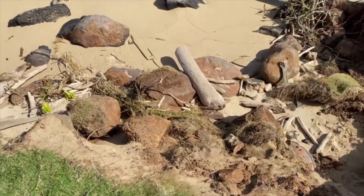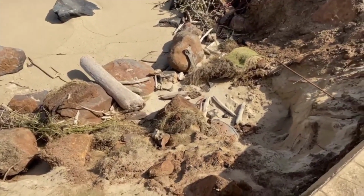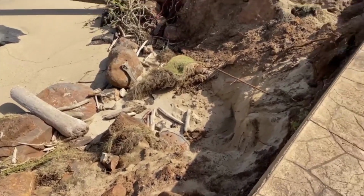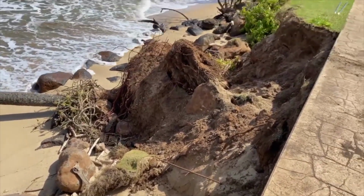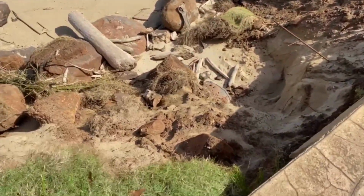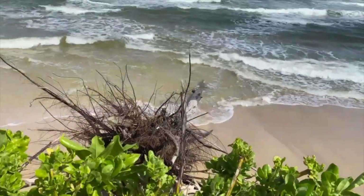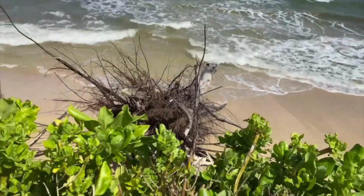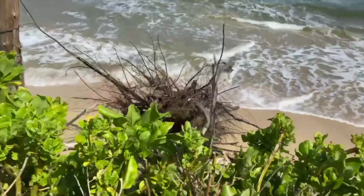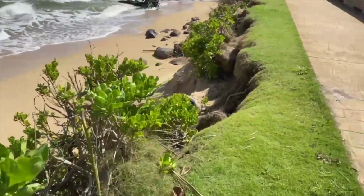About a 15-foot fall there. That's why they're putting in the fence here, to protect people from stepping off the bike path. Another big tree ended up in the water. This is all happening so fast.